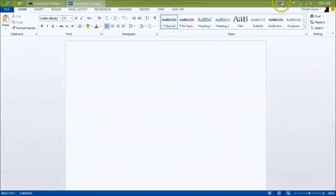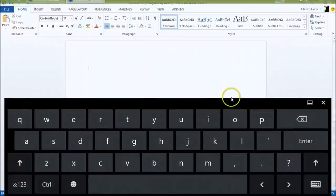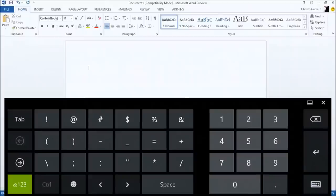Obviously, this is using a touchpad. Let me go ahead and reactivate that. The little X right there removes the keyboard. Obviously, I'm using a touchpad, so if you're actually using a touch interface like a tablet or even a desktop or laptop with a touchscreen, it works really well. I played with this at the Microsoft Store. It's a very nice keyboard. Backspace. Yeah, okay, it works.